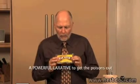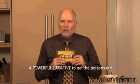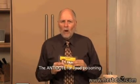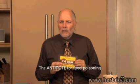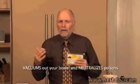A real important one when you're traveling. In fact, I like this 24-hour bowel detox kit. I always throw a couple of these in my luggage wherever I go around the world. You have some intestinal formula number 1 and some intestinal formula number 2 in here, and you can use that anytime you're traveling and you have some suspect water or suspect food.